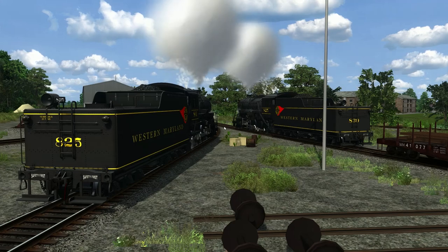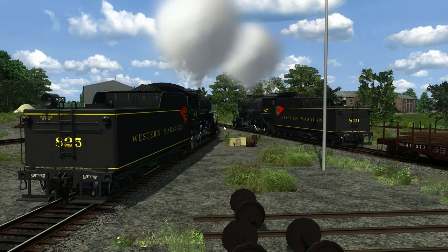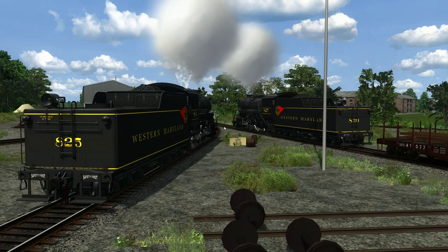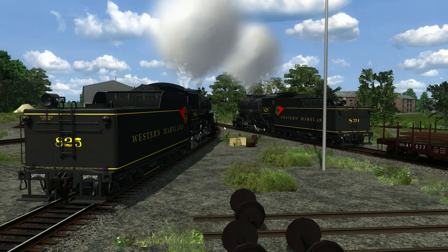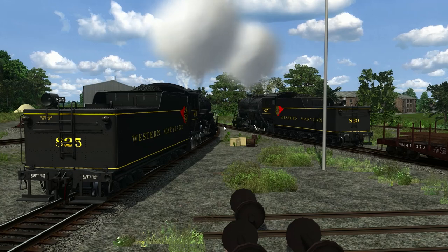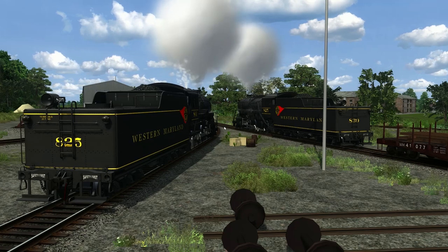Today, we're going to be taking a look at the very recently released Western Maryland H9 class by Machine Rail. The guys that have been releasing quite a few nice American and otherwise steam locomotives as of late. And we got one for the Eastern Road, better yet, for the Hanover Subdivision, which is what we're currently on. And you can also use these on the B&O Mountain Subdivision.